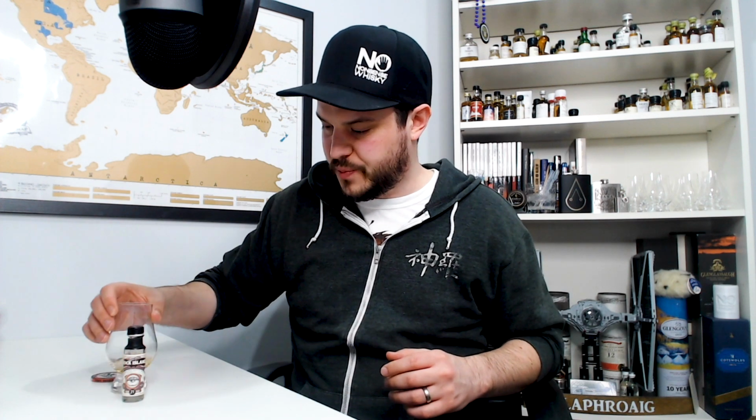Now the finish is pretty good actually. It's medium, I wouldn't say it's too long, but lots of smokiness, lots of ashy peatiness going on there. But it's also warming and sweet. Right on the back end, maybe a touch sour, but not in a bad way, if you get what I'm saying. When I say sour, it's not a negative, it's just a flavour. Well, that's my quick review of the Rock Island.